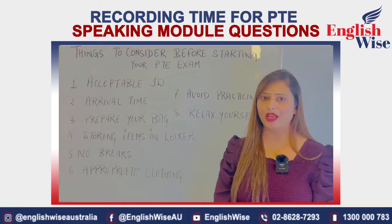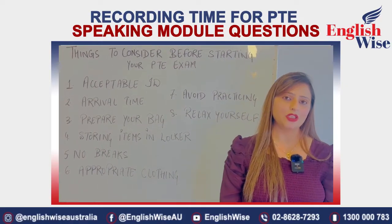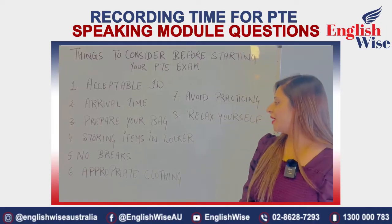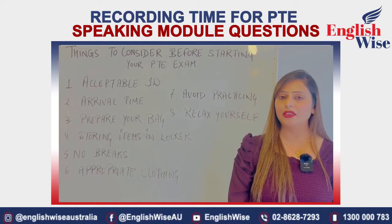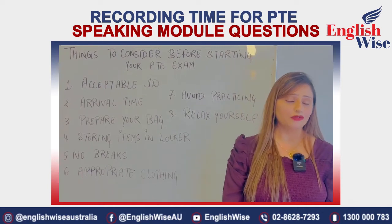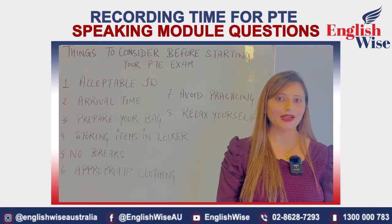Fifth one, no breaks. Now make sure you don't drink too much water because there are no breaks in between to use the restroom. Sixth one, appropriate clothing. Now make sure you wear appropriate clothing as per the weather. Now if you wear too much heavy clothes, that will make you uncomfortable during the entire test.